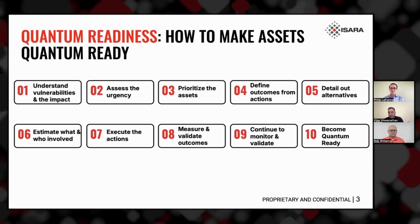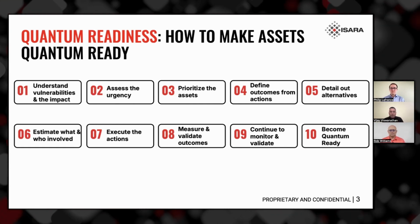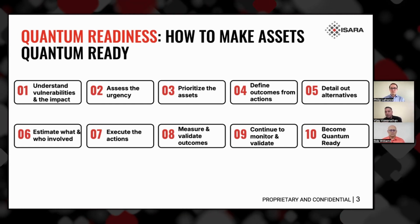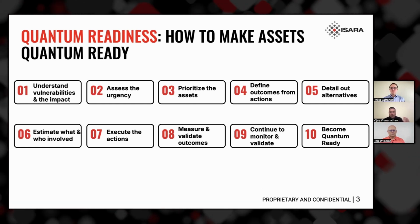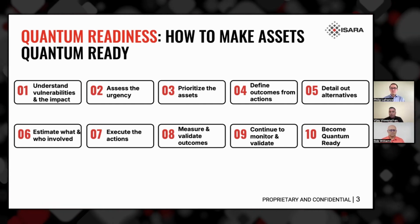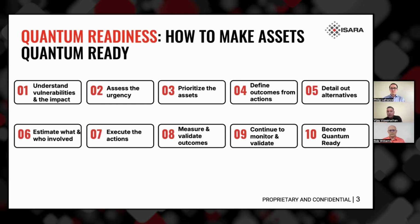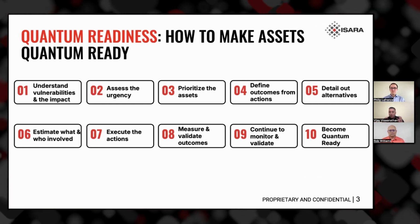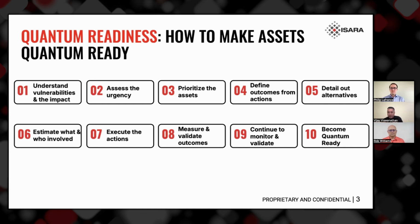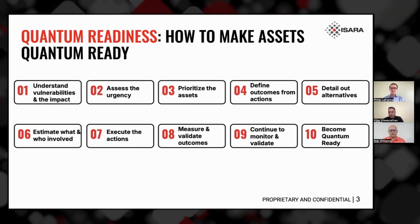Based on that, you can define some alternatives, which we will dive deeper into in terms of mitigate, migrate, etc. But those steps require decisions: which teams are involved, which resources do we need, how much time do we need, are we going to engage with other vendors? A lot of decisions have to be made to execute those actions. And then subsequently, you measure and validate the outcomes so that you can get into that crypto posture state to be quantum ready. The key thing is all of this might seem overwhelming to start with, and our focus for today is to break it down as much as we can so that they become incremental steps that can be adopted to drive towards quantum readiness.